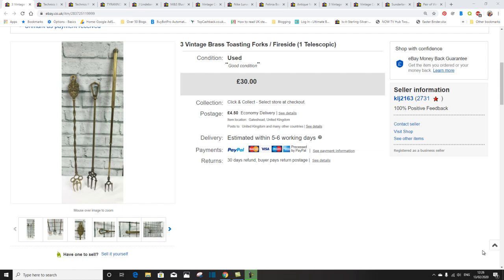I didn't have them listed that long, maybe 3 or 4 weeks, and I got the full asking price of £30. The guy who bought them actually said his grandfather used to make telescopic toasting forks, so he was really happy to find one that he could buy. So yeah, they sold for £30 plus post, and after fees that was a profit of £23 and 75p.